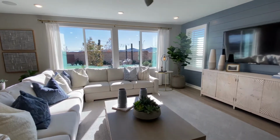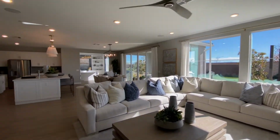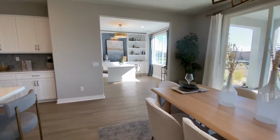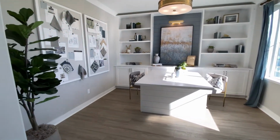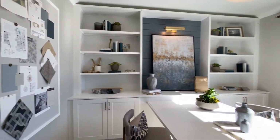This would be your living room area. Keep in mind this console and that sectional, they are huge and you still have a lot of room to walk around. Now let's check out that den. This would be great for an office, a play area. You can always close it off and turn it into another bedroom if you would like.